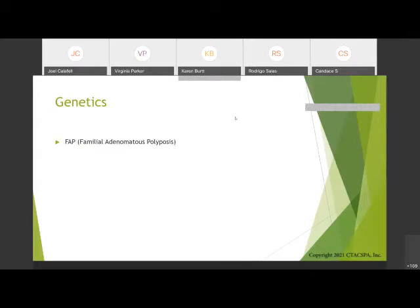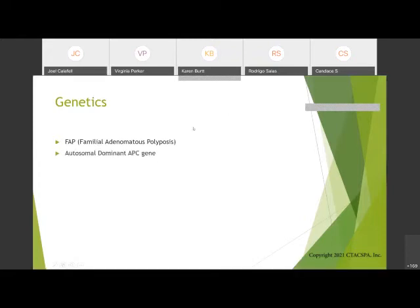Okay. This one they love is FAP. A couple of things to remember about it: it is autosomal dominant. If you can remember the genetic disorders, one thing that I highly recommend you remember is their genetic inheritance. They will show this whole big slide, and the simple question is, what is the inheritance pattern?